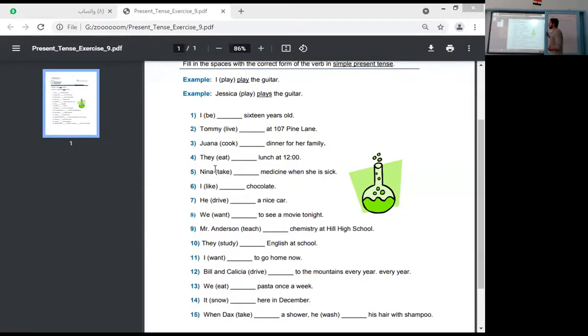The next one. They ate lunch at 12. Everyone answered it? Yes. They ate. I won't add any letters, I add only with he, she, it. Nina take a medicine when she is sick. Try to put it in the correct form. Nina takes. Excellent. I'm going to add s only too.